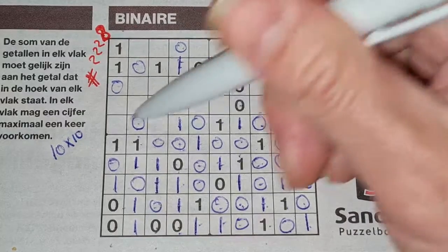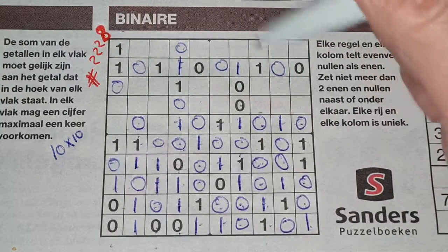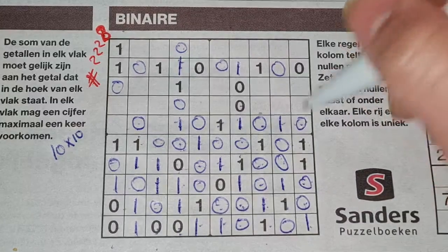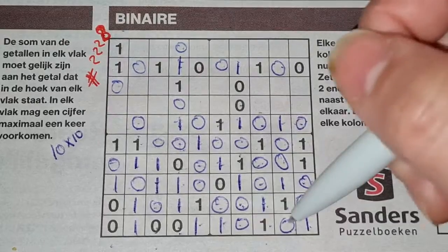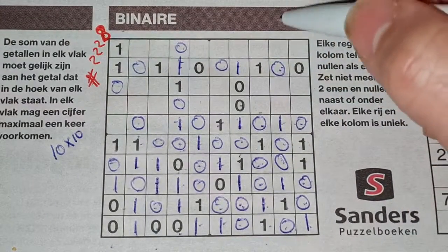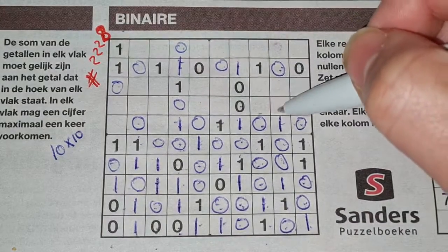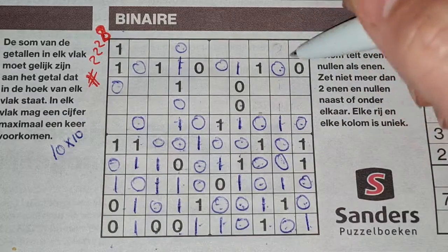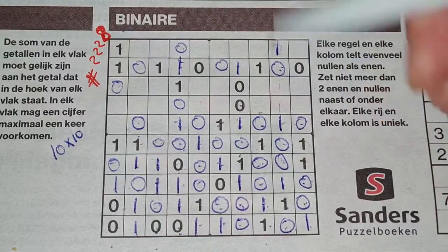1, 2, 3, 4. Aha, 1, 2, 3, 4. 4 O's. If I place a number 5, the fifth O here, then we have 3 ones in a row in this column. Not allowed, one of the rules. So this can be an O, this should be a 1.